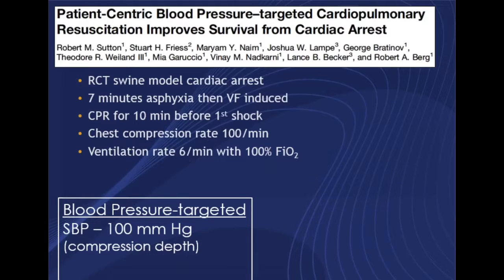And in the blood pressure targeted group, they're not going to do the CPR in any specific fashion. They're going to do it to these targets, which is a systolic blood pressure of 100 millimeters of mercury, and they use the chest compression depth to achieve that systolic blood pressure, and then a coronary perfusion pressure of at least 20. And they do that with epinephrine and vasopressin. The reason they choose 20 is that in swine models of cardiac arrest, and this is probably true in humans too, if your coronary perfusion pressure is under 20, then defibrillation doesn't work. If your coronary perfusion pressure is over 20, it's much more likely that you'll convert VF into a perfusible rhythm.